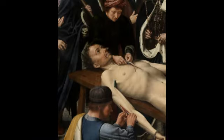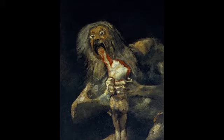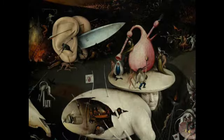Demonic beasts, paralyzing torture, spine-chilling cannibalism, a blood-curdling scream, and hell unleashed.